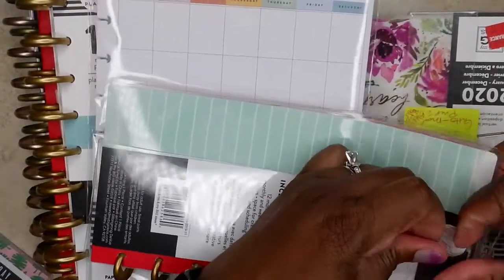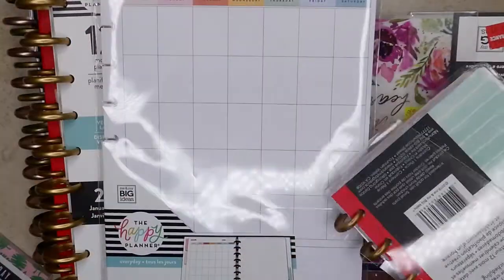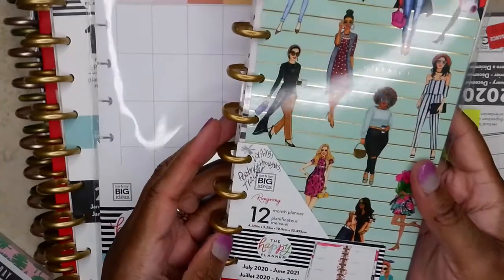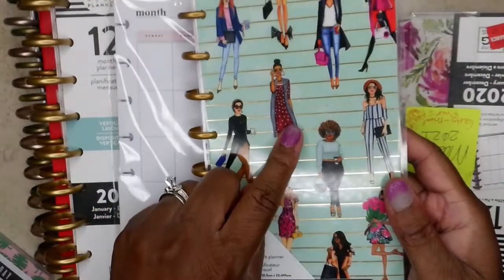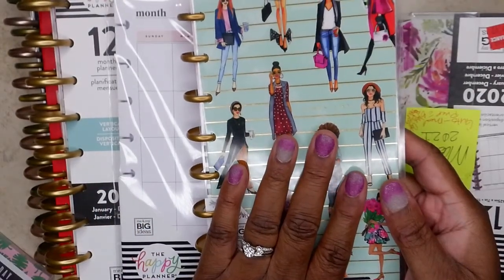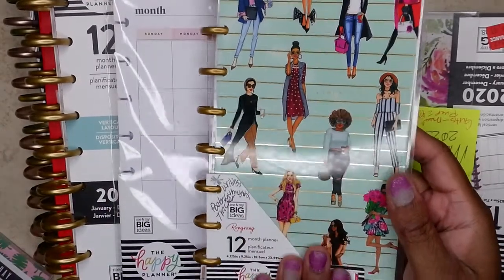And I'm not going to open them now, it looks like. Okay, I didn't mean to tear that because I'm going to reuse these. Boom. Okay, so anyway, another reason I bought a lot of these is because they were Wrong covers. The artist, Wrong, is no longer collaborating with the Happy Planner, so I tried to buy as many of her products as I could while they were on clearance.